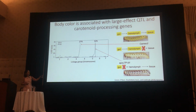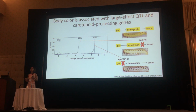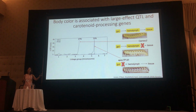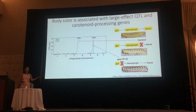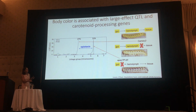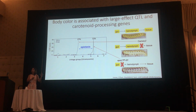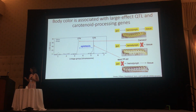If we look in our second QTL, we see this lipid transfer protein that's necessary for getting the carotenoids from the gut to the hemolymph. And this is associated with a much brighter white phenotype, where we're not really seeing any yellow at all. And then as you might expect, there is a significant interaction between these QTL, such that if you already have this one, adding on this doesn't do much else. So obviously this is all correlational. We need to do some functional testing, but we think these are really good candidate genes.